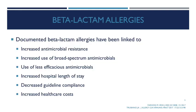So these did come up. Beta-lactam allergies have been linked to increased antimicrobial resistance, use of broad-spectrum antibiotics, use of less efficacious antimicrobials, and we'll talk about that.